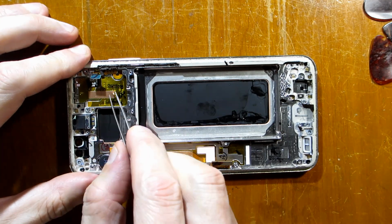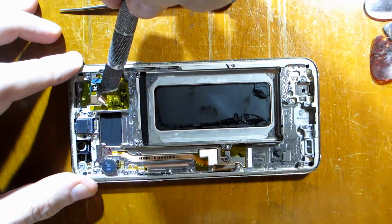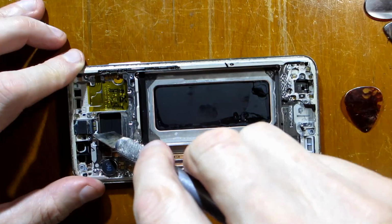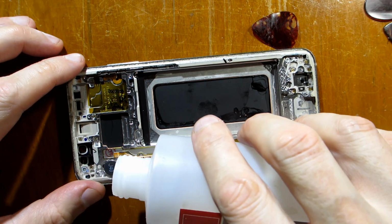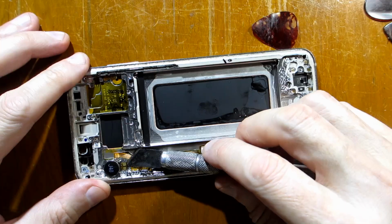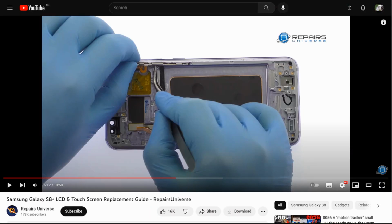Next you have to peel this copper tape to get the sensors and status module out. You have to pry it here to lift it and then you can slide it out. Pry the speaker out from the back. The glue was too strong on the vibrator, so I had to IPA it out. Be gentle because you don't want to break its contact pads. This is where the shit hit the fan.